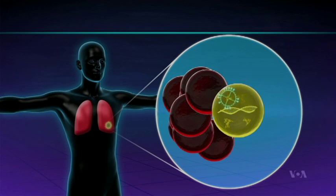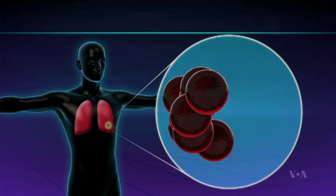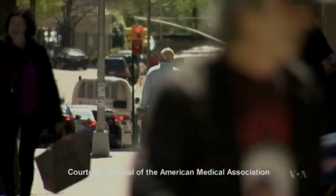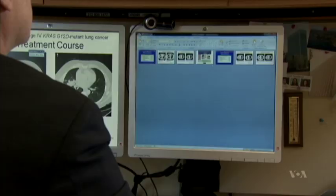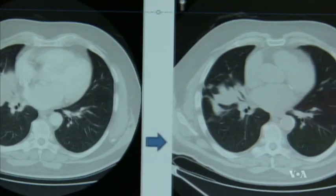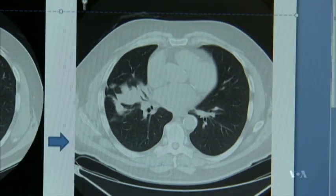The results showed that patients whose driver oncogenes were specifically targeted lived on average a year longer than those who received standard chemotherapy. In addition, drugs directed at the damaged genes only cause fewer side effects.